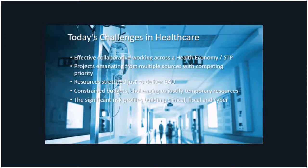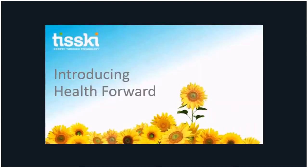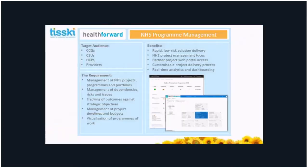Yeah, that's brilliant. Thank you, Lee. So just before we launch into the demo of Health Forward, a bit of an overview of exactly what Health Forward is and who it's for as a solution. So fundamentally, Health Forward is an NHS program management solution.